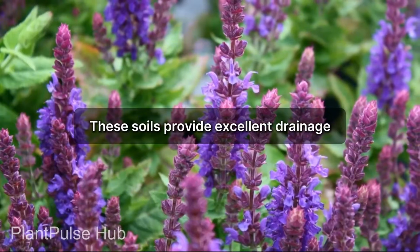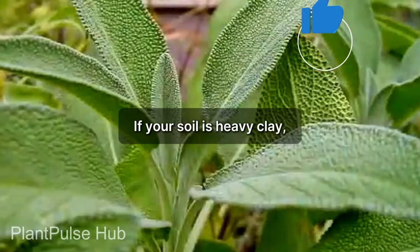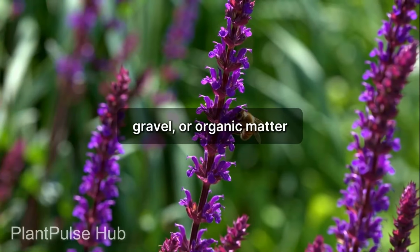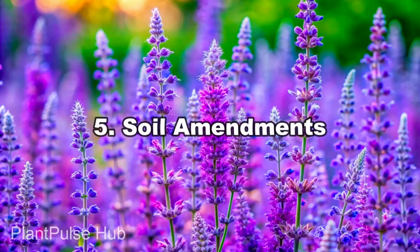4. Soil texture. Sandy or gravelly soils are best for Russian sage. These soils provide excellent drainage and mimic the plant's native conditions. If your soil is heavy clay, consider amending it with sand, gravel, or organic matter to improve its texture and drainage properties.